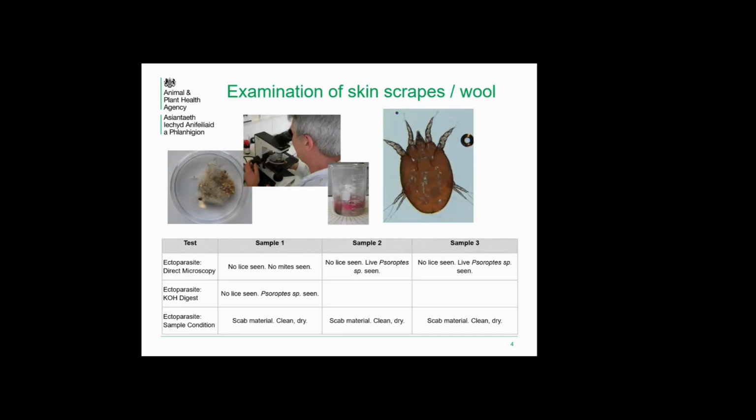So the testing that was done was examination of either skin scrapes taken from the animal or wool taken close from the skin with scab material adhered to it, as can be seen in the photo on the left. The sample was then examined under the microscope in order to try and identify the characteristic Psoroptes ovis mites, which can be seen there on the right-hand side. If mites were not seen under direct microscopy, then a potassium hydroxide digest was undertaken. This helps to identify mites if they're present in low numbers or if they're hidden in scab material, and therefore increases the sensitivity of the test.